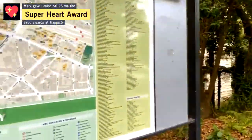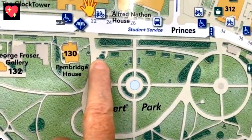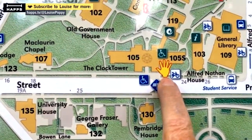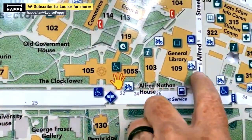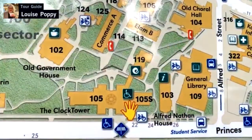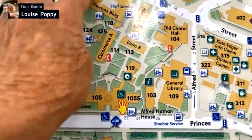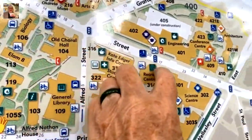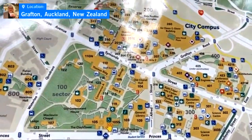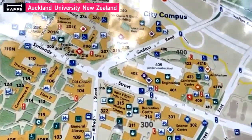Thanks, Mark. So we just started across the road in Albert Park. There's the clock tower right there. And we walked across the pedestrian crossing. We're just now here where the hand is. I'm going to take you for a walk down here, down Alfred Street. We're going to come in here. This is really interesting. I'm going to introduce you to somebody there. I love this area of the university. This is a beautiful tree-lined street as well. You can see how big it is, it goes over 4 huge blocks of the city under construction.